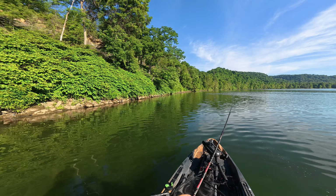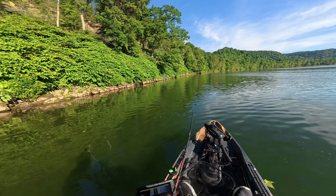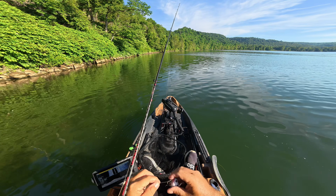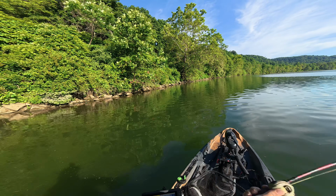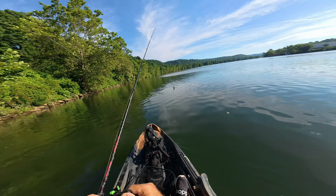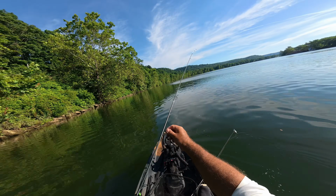I lost him. He was a little one anyways. He got it as soon as it... Oh, he's still chasing it, and I got him. No, I didn't. I lost him that time, too. Bad that he got away, but he was a little guy. Oh, he missed it completely, so that's a follow-up there. That's where you do your follow-ups, when they don't even get it in their mouth.